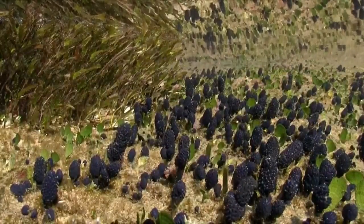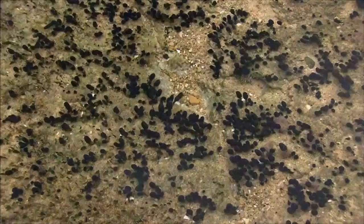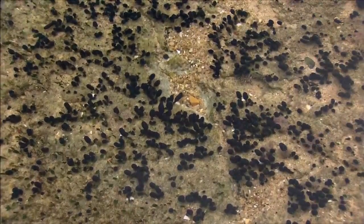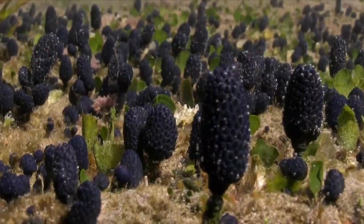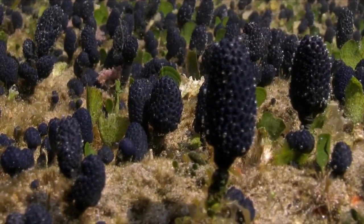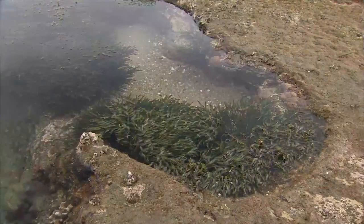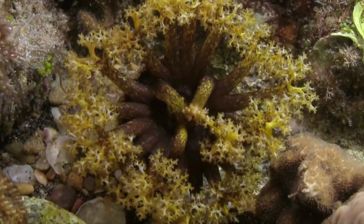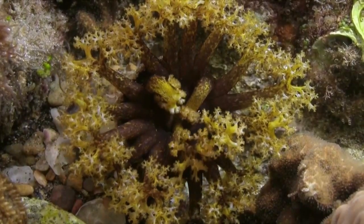More Alice in Wonderland meets the eye on this warmer shore. Here, colonies of sea squirt decorate the rock pools. They look like an underwater forest of blue lollipops. Sea cucumbers lick their tentacles to extract any captured food particles.